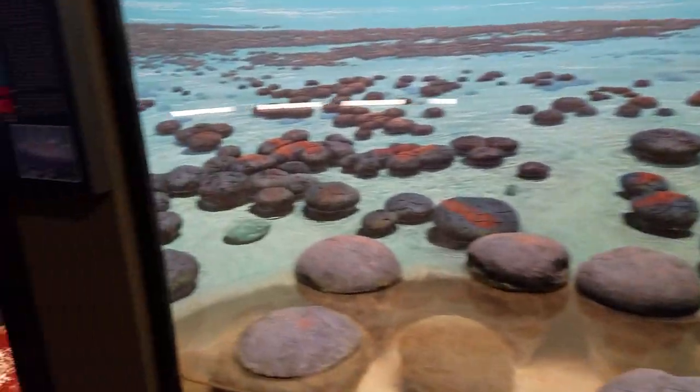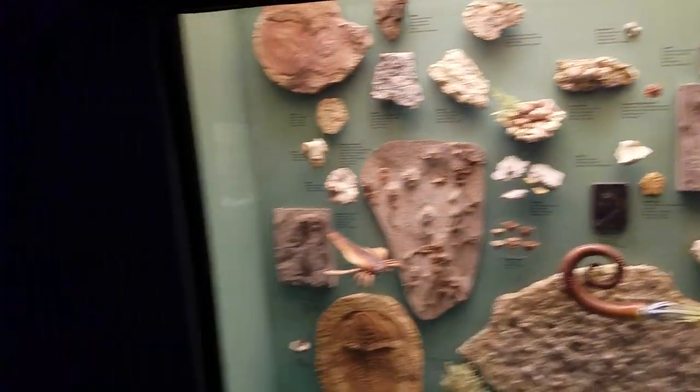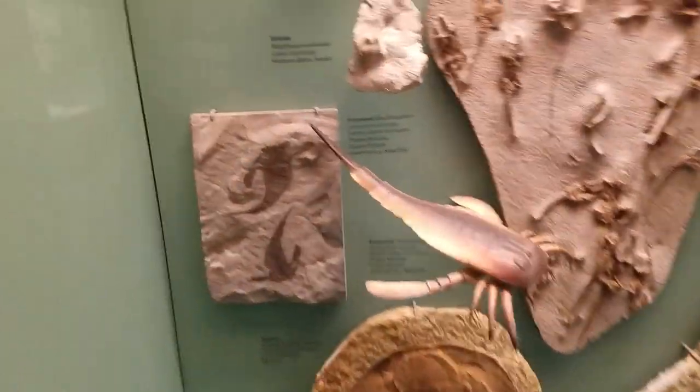Going back in time here. This used to scare the crap out of my kids. Oh, sorry. Can't see it probably, but stars. It wasn't even over there. Every time I come here, I see something new that I missed before.